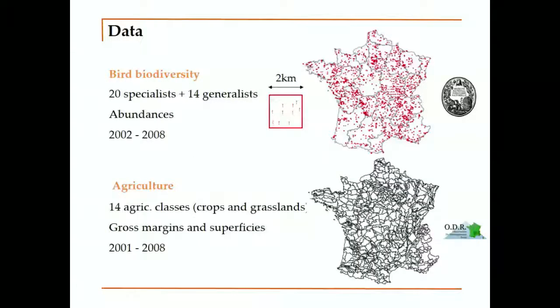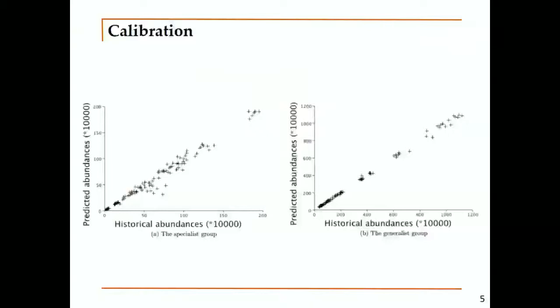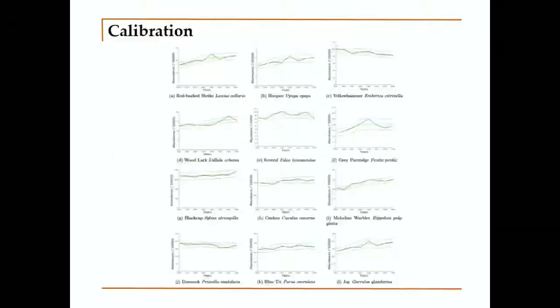Very quickly, this model is based on data, of course, so we calibrated the economic and the ecological models based on different kinds of data: bird biodiversity, as I said, and agricultural data. I don't have any time to develop, but just to show you some results of the calibration. Here, for example, for the specialist species and for the general species, is the fit between the theoretical abundances and the abundances predicted by the model. It's quite satisfying. And then some examples of different birds.